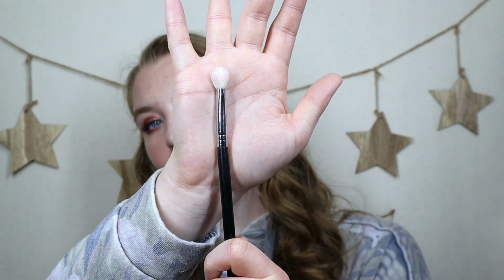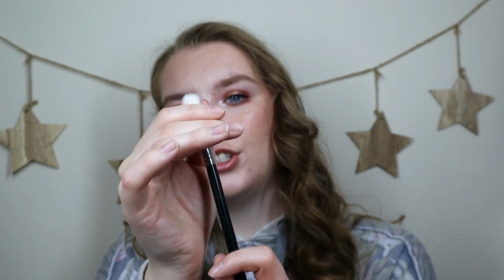Next rediscovered product that I want to share is actually a type of brush that I have in my collection. So for the absolute longest time, the Morphe M433 was my absolute favorite crease blending brush. It's a little bit stumpy, it's a little bit fluffy, but not too fluffy. The bristles aren't super long, and I was like, that is my ride or die crease brush. I don't ever want to use any other type of crease brush. I couldn't create an eye look without it.